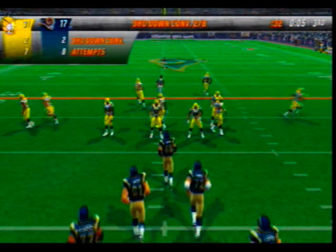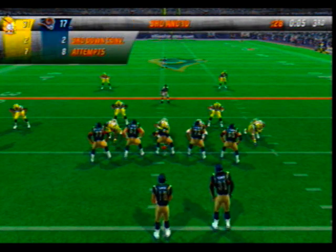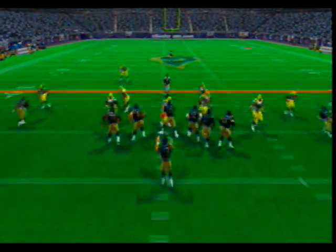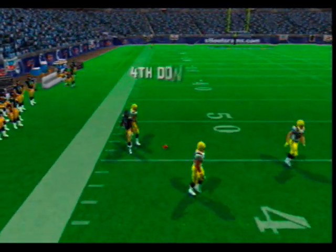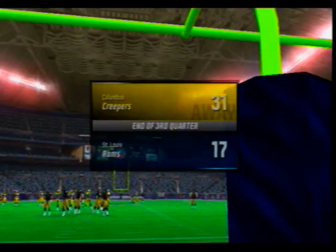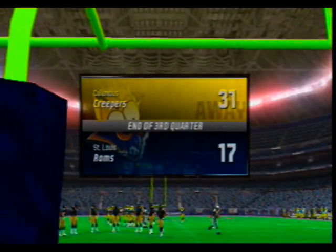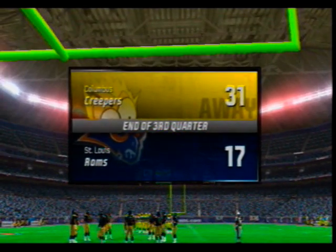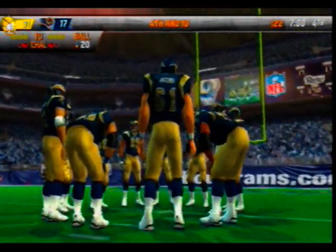And here's a look at each team's success on third down so far. This team has to start converting on third down if they're going to be successful. Dropping back, gets the pass off. It was tipped. And the coverage on the play. So we've reached the end of the third quarter with the visiting team ahead of the Rams 31-17. The teams are set for the fourth quarter of play.